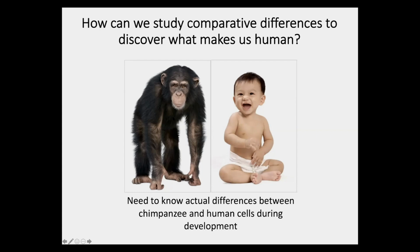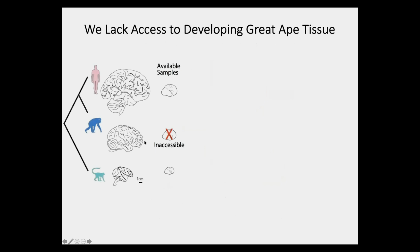The problem with that is that we really don't have fetal tissue samples to study from chimpanzee fetuses. As we know, we have an opportunity to study human donated samples, and we can look at macaque, which is another non-human primate. It's an outgroup, as it were, but we can't really look at the chimpanzee directly.